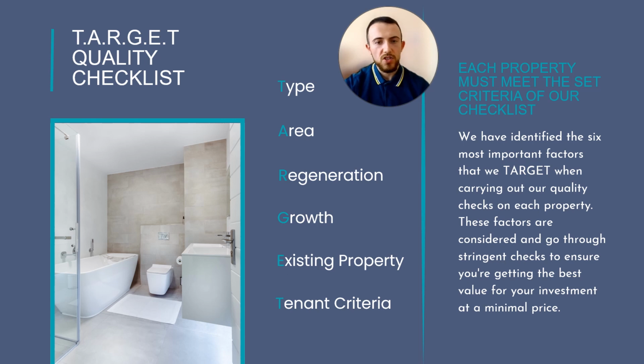So the first thing I'm going to go through is the target quality checklist, which is what each property has to meet that I look for on behalf of investment partners. As you can see, it stands for T for type, A for area, R for regeneration, G for growth, E for existing property, and T for tenant criteria.